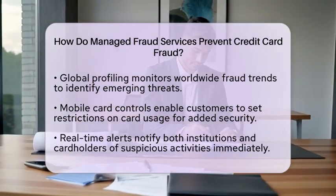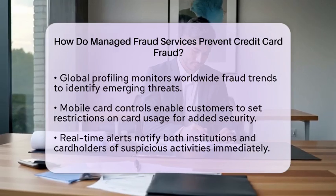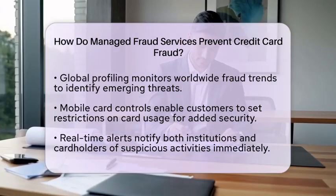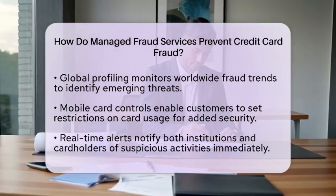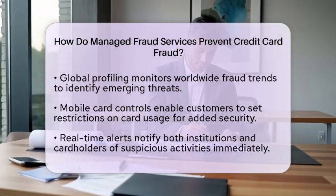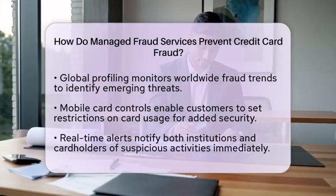Collaboration with experienced fraud analysts is also crucial. These analysts work closely with financial institutions to interpret data and update fraud detection algorithms. This teamwork ensures that fraud detection systems stay effective against evolving tactics.